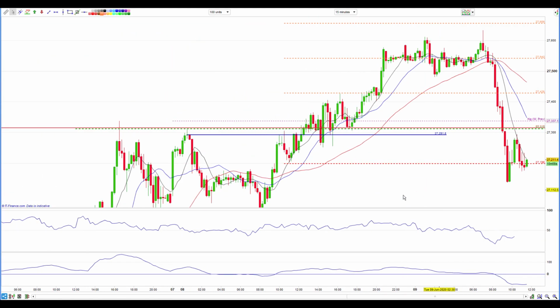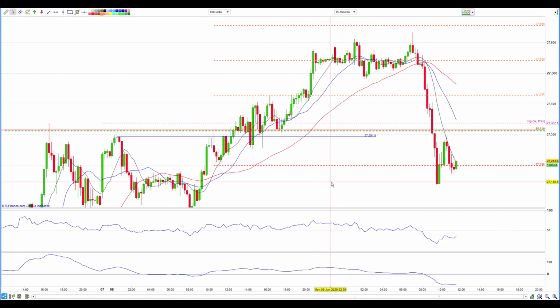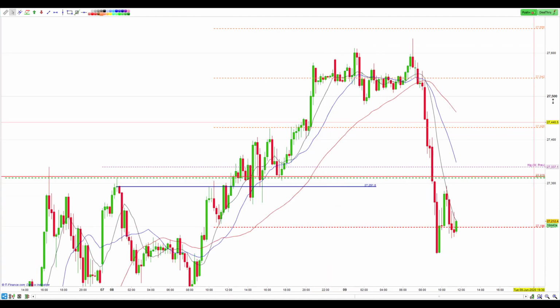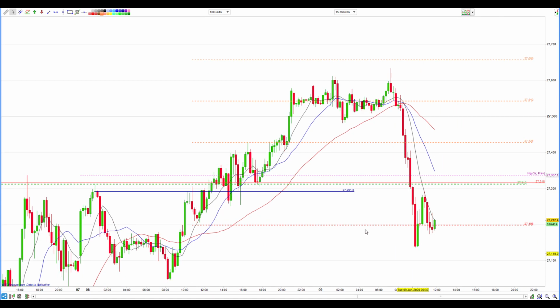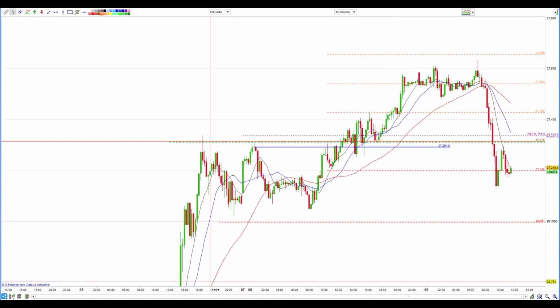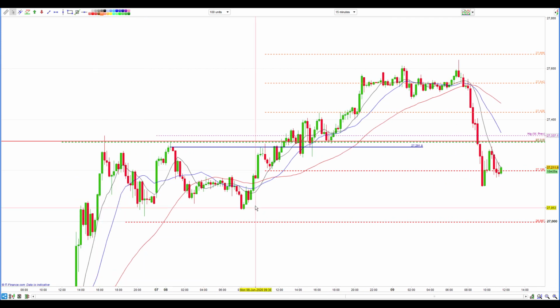Just enlarging this a little bit here. I had some concerns yesterday. I spoke about the indicators. They weren't looking great, they weren't looking terrible, they just weren't really there. So I'm going to remove those so that we can focus purely on price. This is the setup as I saw it. Just trying to make that look a little bit neater. Cool, there we go.